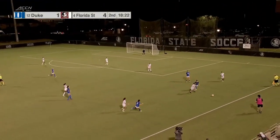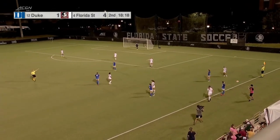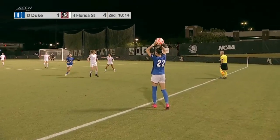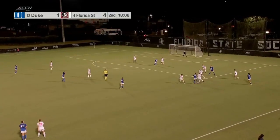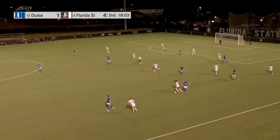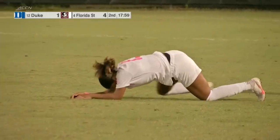Royson looking forward. Delaney Graham just had nowhere to go. Nesbitt running hard, knocked down.